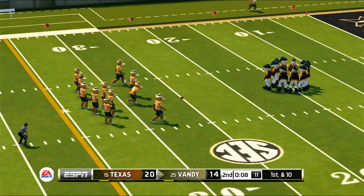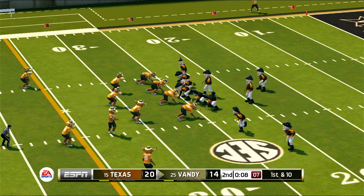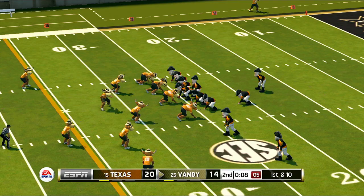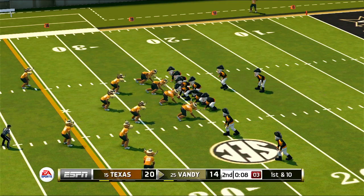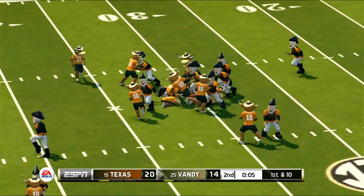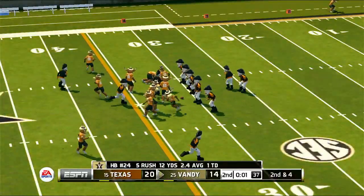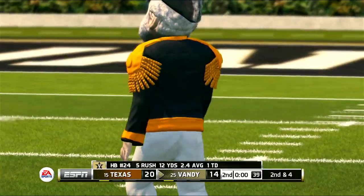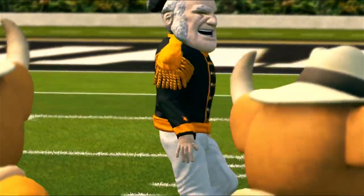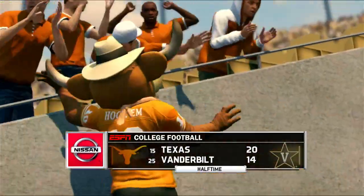So now the offense comes back out, hoping for the same success they had on their last drive. You can bet this defense made some adjustments on the sideline, though. I don't know if they can stop the passing attack, but they need to at least be able to slow it down. Brought down after a nice run up the middle. A great first half comes to a close. 20-14, Texas.